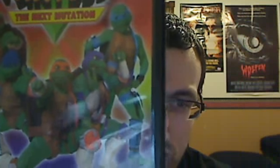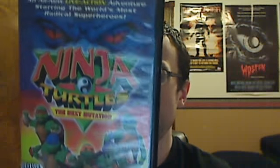Raph's shredded up mask was kind of cool. Donnie, what the hell is that? What the fuck is he doing? He's supposed to be the smartest guy and he's wearing a full do-rag on his head. It just looks fucking dumb, man. And Leo suffers from the same problem as well. I don't know why all of a sudden the producers of the show decided we need to make the Turtles look like they took a bunch of steroids. They're like ripped. It takes a little bit getting used to.